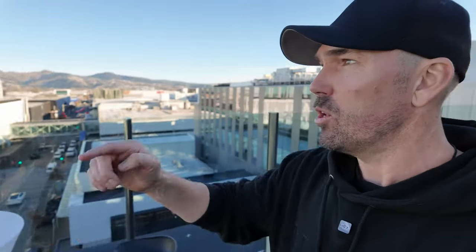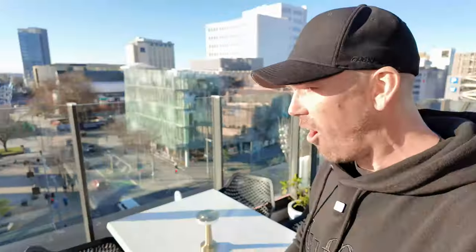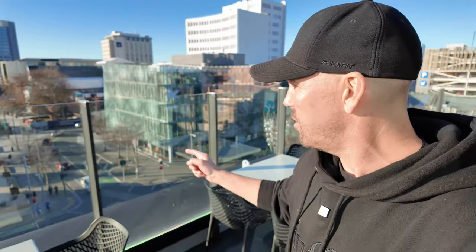Almost like a U-shaped surround balcony. We're not quite as high as Pink Lady, but I reckon where Mr. Brightside was four floors, so maybe this is just one story higher. Let's go around to this side where the sun is going to be hitting right until it sets. This is going to be the place to... Oh, and you've got this view right over the Cathedral Square.